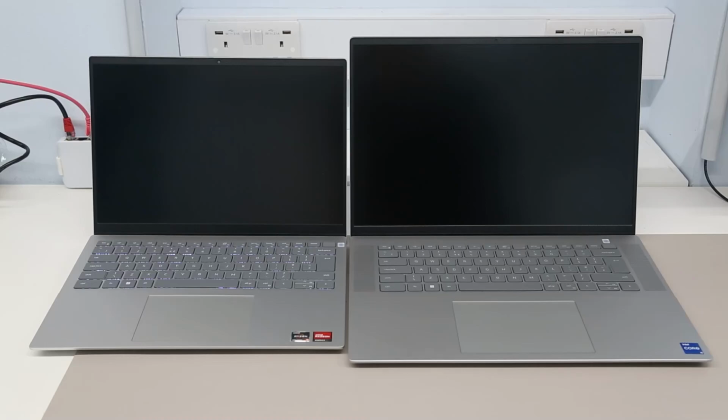Hi, I'm James, and in this video we are taking a look at Grand Theft Auto 5 running on the AMD Ryzen 5 5625U Barcelo processor and the Intel Core i5-1235U Alder Lake-U processor. The testing is being run on the two laptops you can see here, which we have looked at previously on the channel.